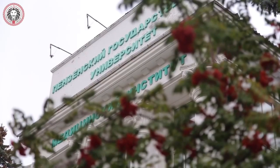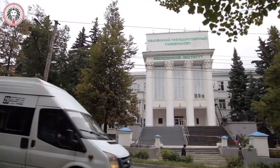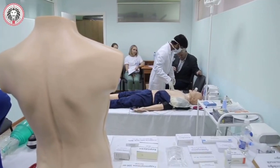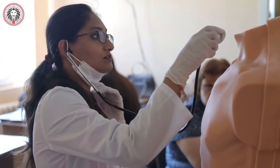The Simulation Center takes a special place in the structure of the Medical Institute of Penza. On the area of 330 square meters, there have been organized 2 lecture halls and 12 simulation classes equipped with dummies, mannequins and simulators for various purposes.